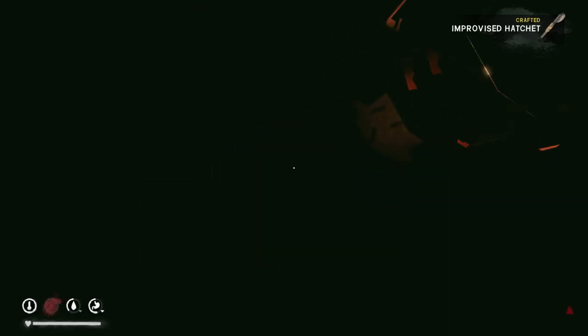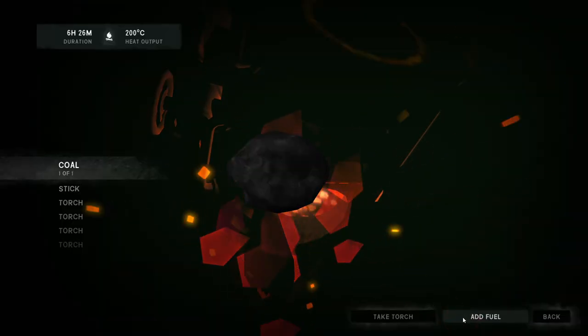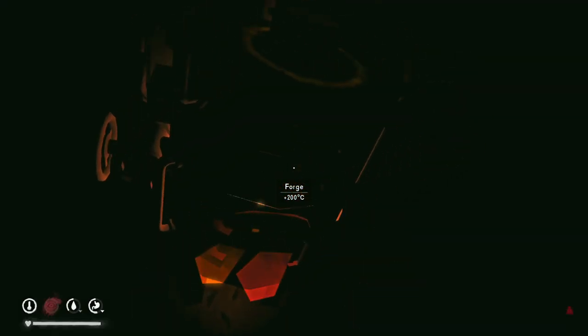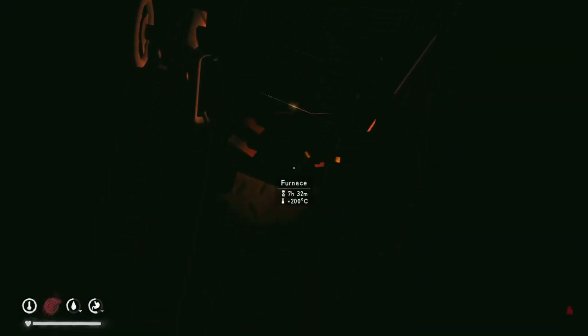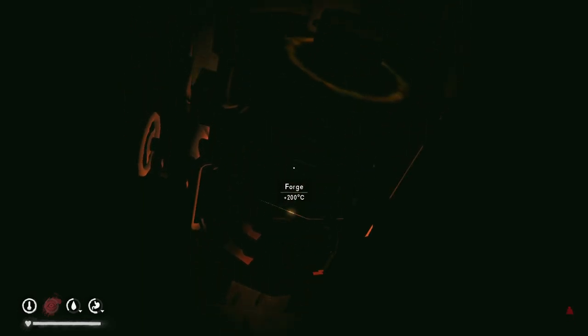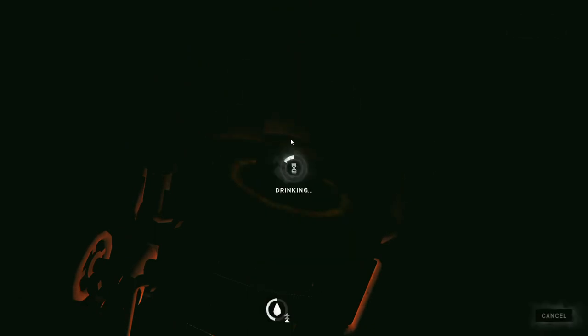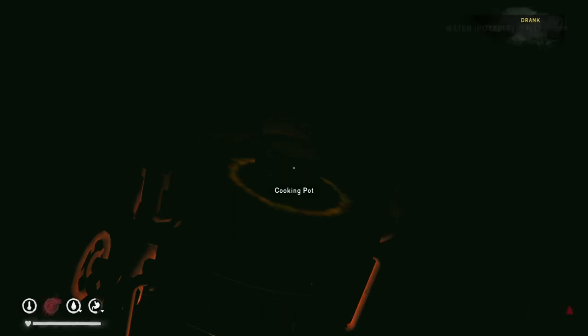Always got to keep an eye on the amount of time that's left on your fire, because what would really suck is when it goes out and you're not paying attention to it, then you gotta get that all the way back up to 200 again if you want to do something. Alright, so now we're in the arrowhead business.